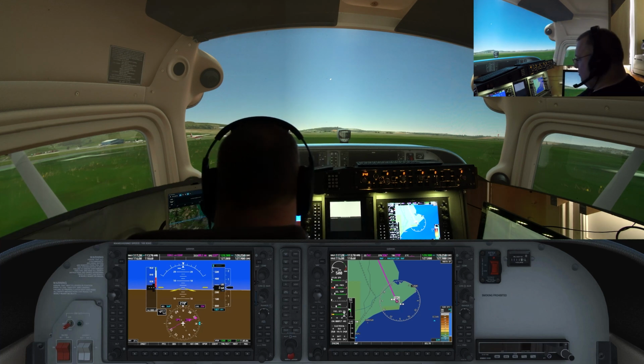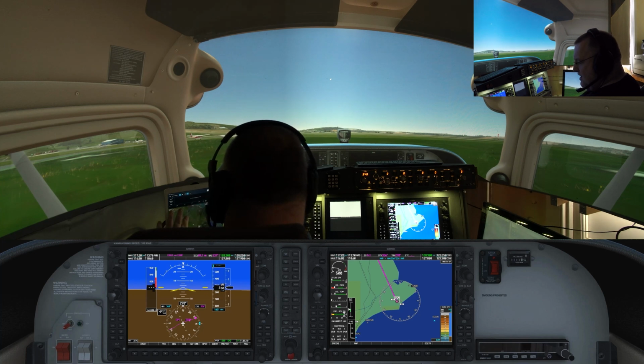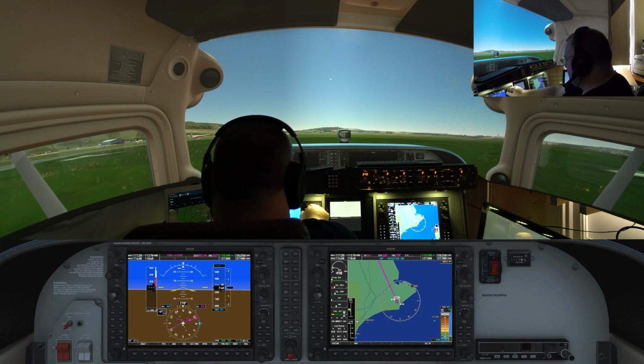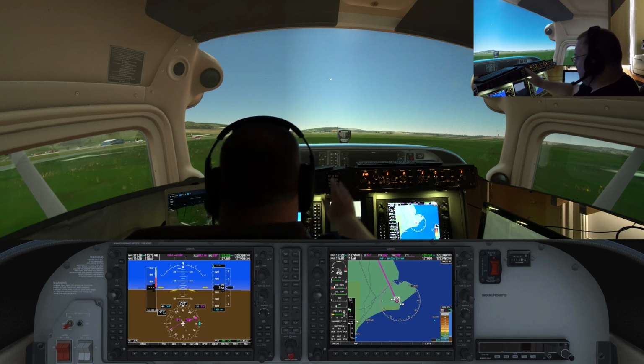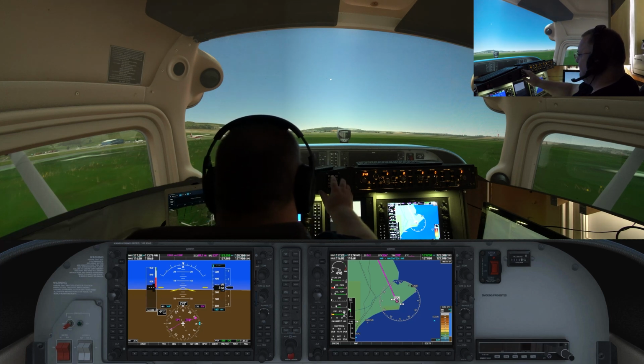Pitot heat comes on. Alright then, so this is an untowered airport, so we're just going to use the common frequency, which is 123.25, and we need to select a runway. Given the wind situation right now, runway 30 is our best bet.